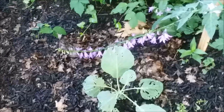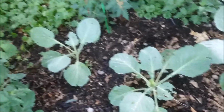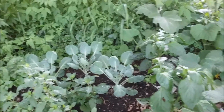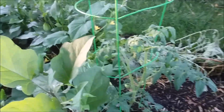Here's the cabbage. So something is eating our cabbages. I know they've talked about that, but I believe that they're going to be fine. There's cabbages, and then we have the Brussels sprouts. These peppers down here are doing better. It's pretty cool.